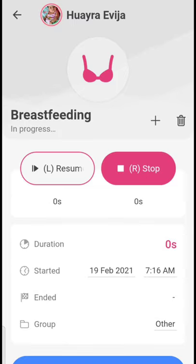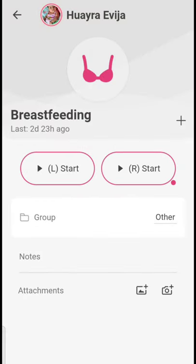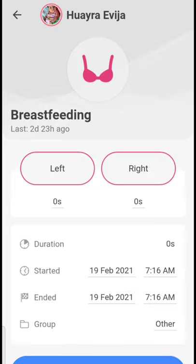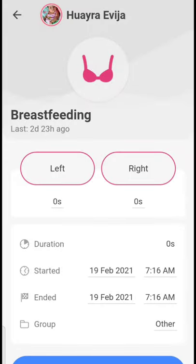So you can track the left breast or the right side. So if we start it, it will start the counting, the duration. And it has the date, it has the time. And you can save it. You can just stop it if you don't want to. But if you remember kung ilang minuto ka nag-breastfeed, you can add it, okay? And then the time and the date, okay?